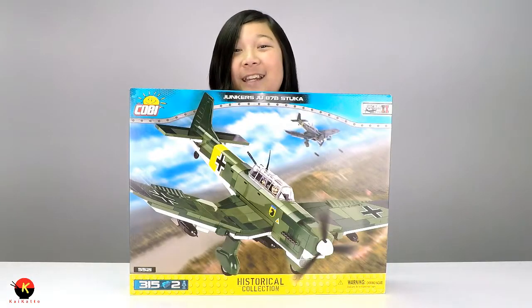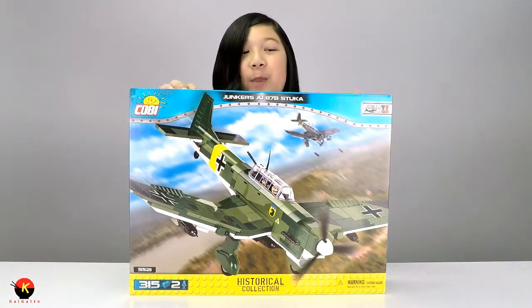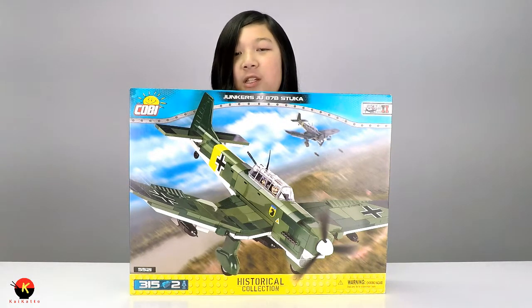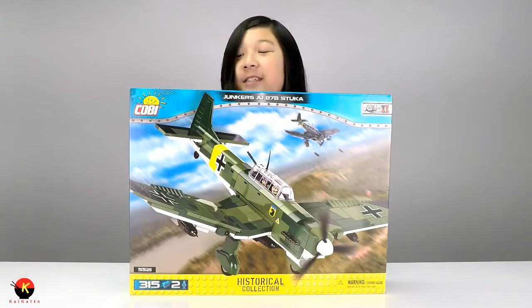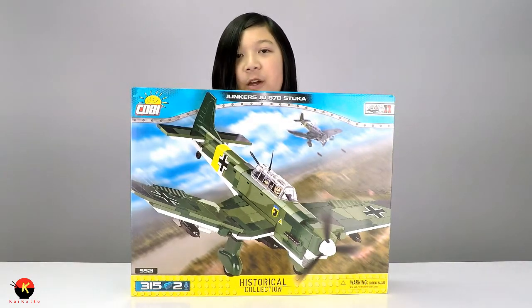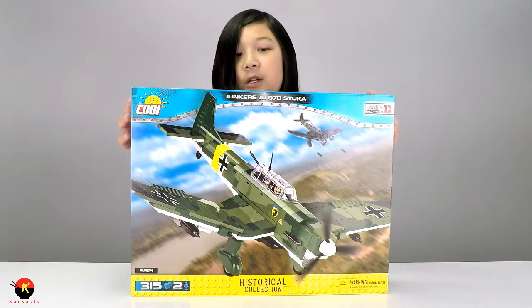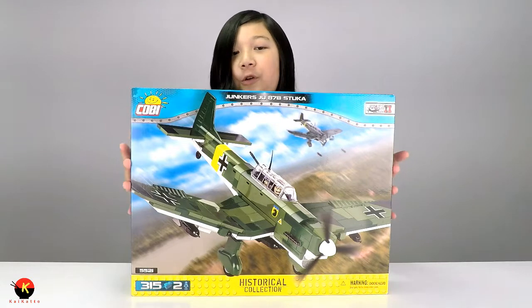Hey everybody, Kaiden here, and today I have Cobi's Junkers JU87B Stuka. Cobi is a Polish brand, and it's made in Europe, and it's basically like Legos, but it's their own brand. And they have different lines, like as you can see we have the World War II line, and they make other lines like Boeing, city cars, like Penguins of Madagascar and stuff like that. And this right here is the Stuka dive bomber, and we got the B variant.